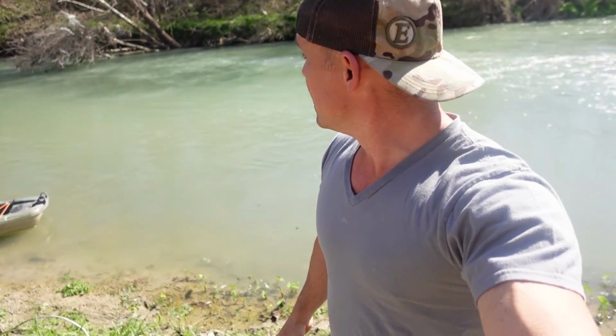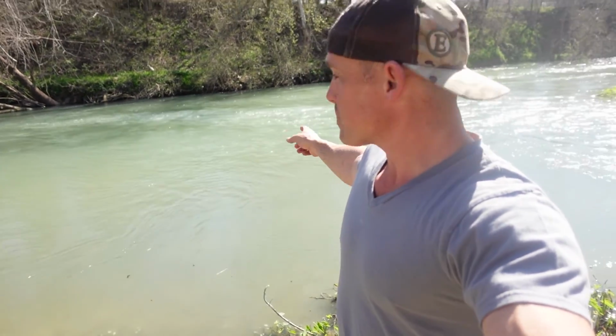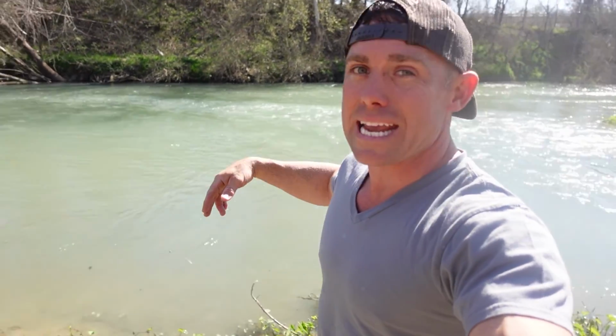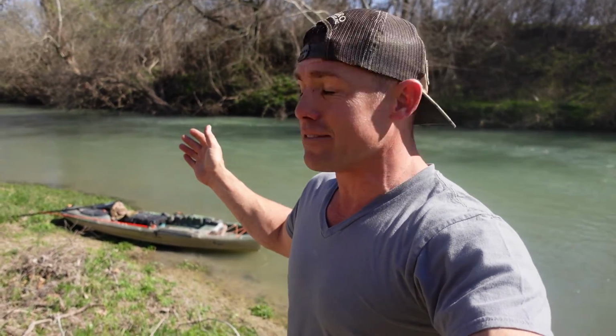As you see right behind me, it looks awesome right now. And we are going to be fishing some current breaks. As you see where this current's coming together right here, it kind of does a little swirling eddy action. There's lots of spots and lots of cypress trees and little banks down through here that have channels going right up against it with the current breaks.